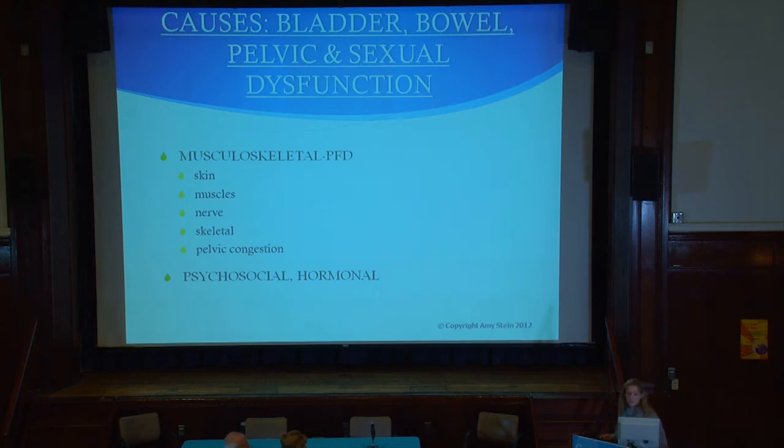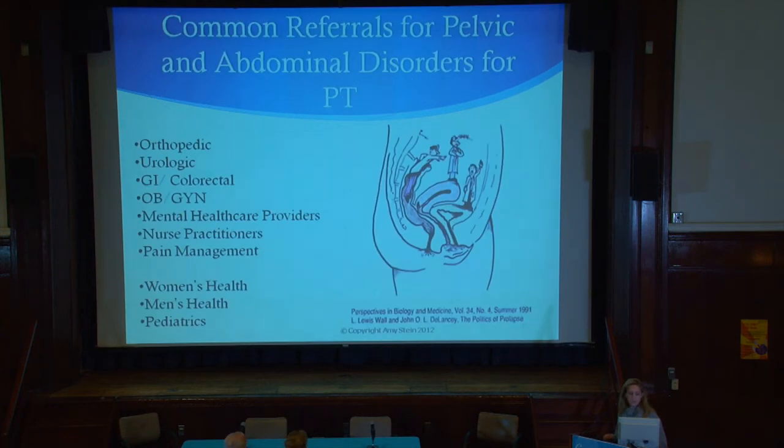all of these dysfunctions. So common referrals that we see for physical therapy: orthopedic from the orthopedist, the urologist, the GI, colorectal, the GYNs, mental health, nurse practitioners, pain management, and pelvic floor dysfunction can and may affect men, women, and children.